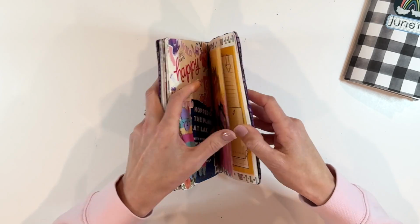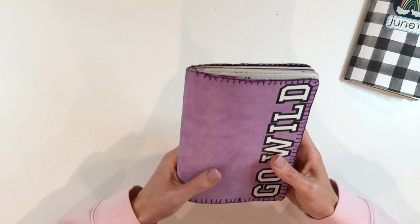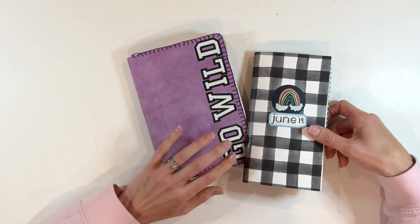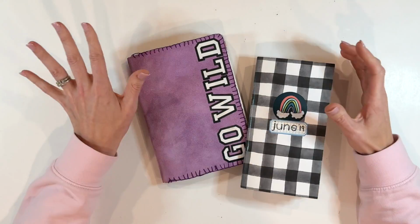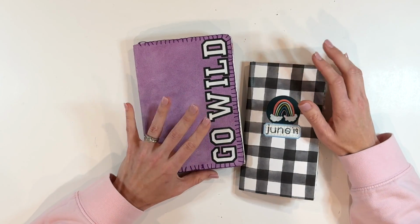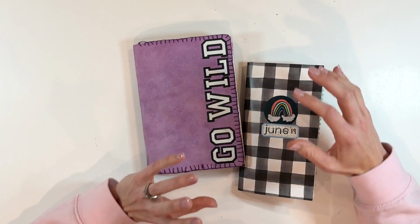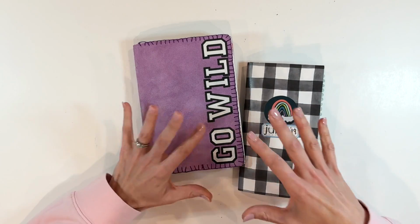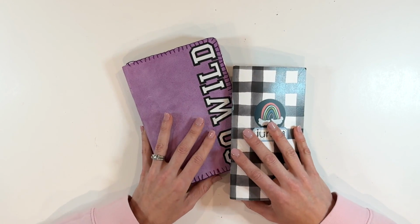Mini albums are fabulous for documenting a specific event, a trip, a special person. I know a lot of people have made mini albums around their pets, around a niece, a nephew, a grandkid. Those are all really fun ways to work in memory keeping without feeling so tied to it being chronological, which was what I was looking for in the moment.